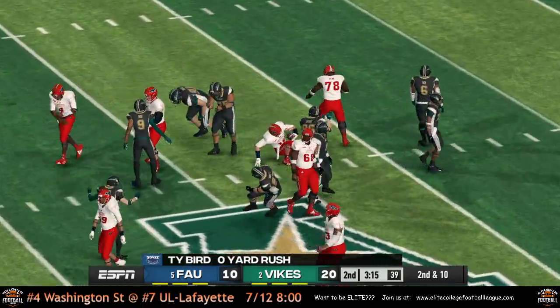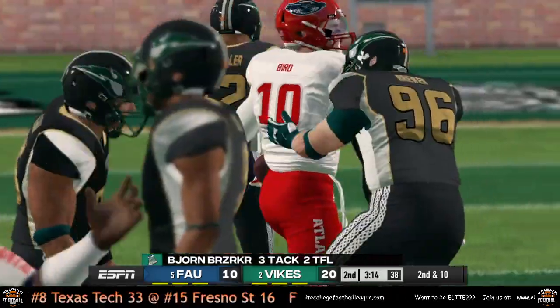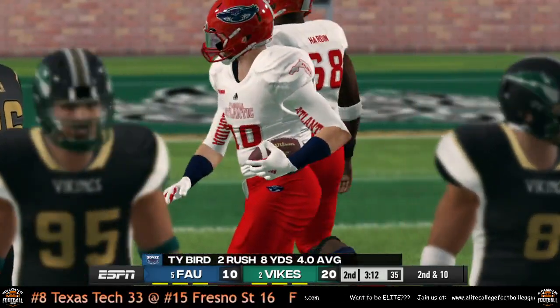Hands it off inside, brought down. The D lineman wasn't letting anyone by him that time. And the big fella did a heck of a job plugging up the hole where that play was supposed to go.